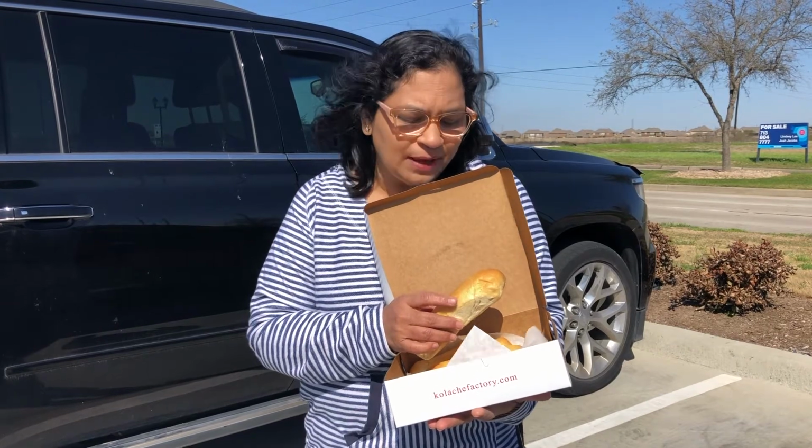So the dough is very different than a pigs in a blanket. The dough is very soft and yeasty. So I'm going to make these in a keto version. So let's go home and make them.